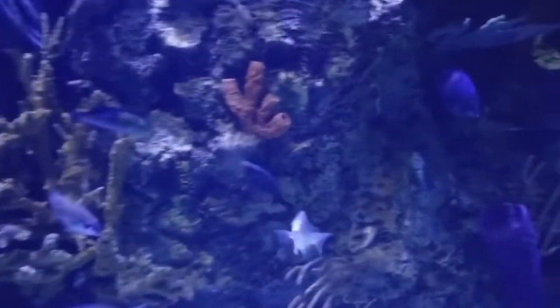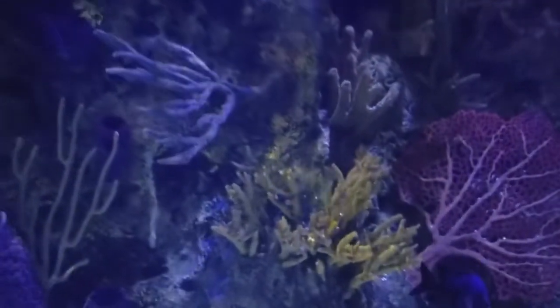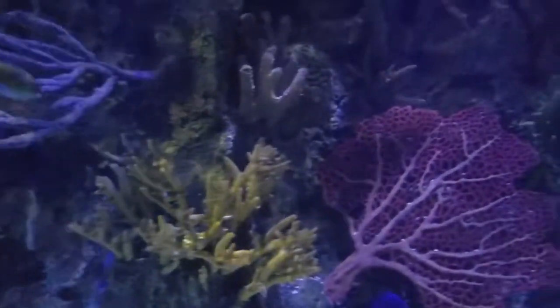Alright, now that we've learned about coral and made some coral art, our husbandry specialist Sam is going to feed the corals for us, so we get to watch.